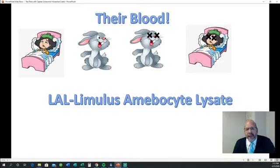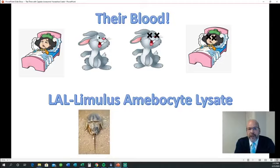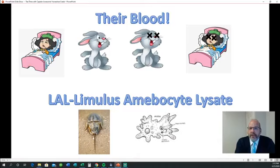Okay, limulus amoebocyte lysate. The name comes from three things. Limulus, because the horseshoe crab's Latin name is Limulus polyphemus. Amoebocyte, because the thing that detects bacteria is irregularly shaped like an amoeba. And lysate, because the Greek word for explosion is lysis.